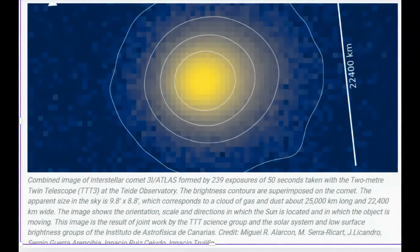And it's taken from the TTT-3 twin telescopes at the Teide Observatory. So, again, great work, guys, because you can get the telemetry and observation and everything like this. So whatever it is, it's coming fast and it's very big. Watch for updates. We're going to talk about this Thursday night with Mike from Around the World on the Paul Begley Show, and we'll see what Mike has.